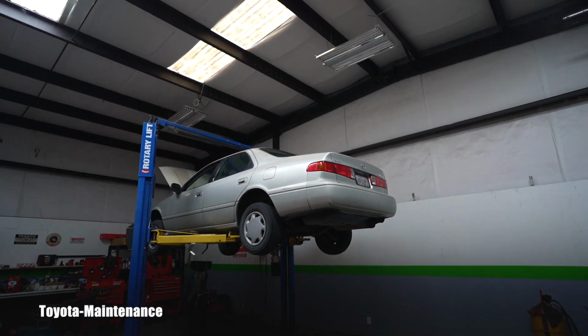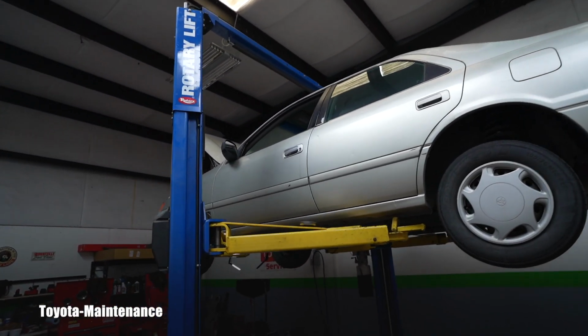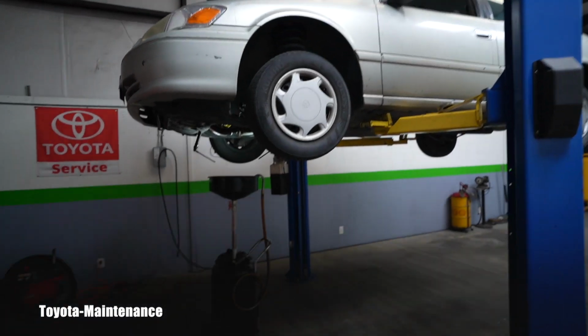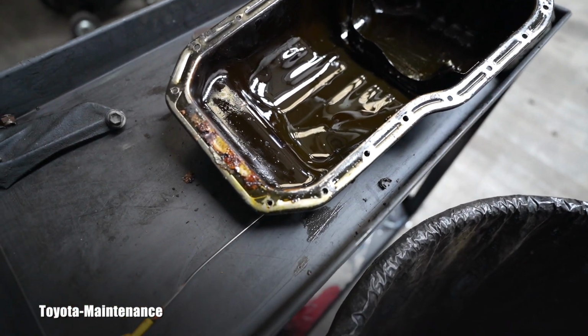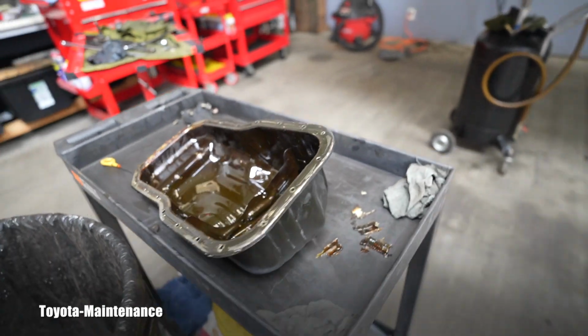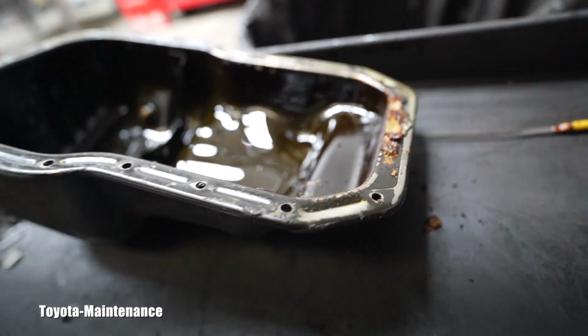Here you see a 2000 Camry, 4-cylinder, 5S-FE, with approximately 200,000 miles, almost 198 I believe. And the reason why it's here is because it was leaking too much out of the engine oil pan gasket.